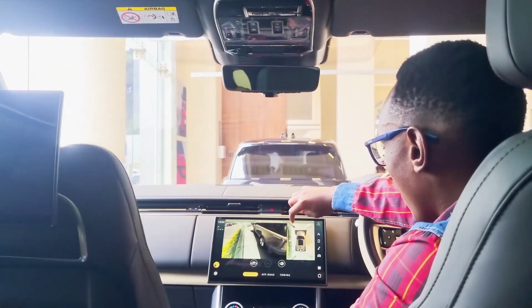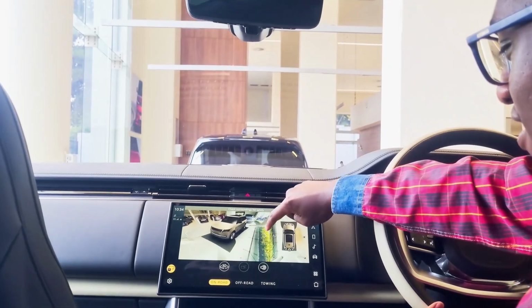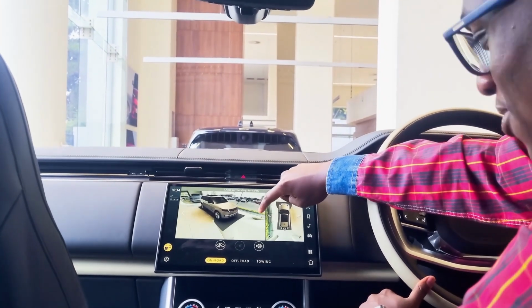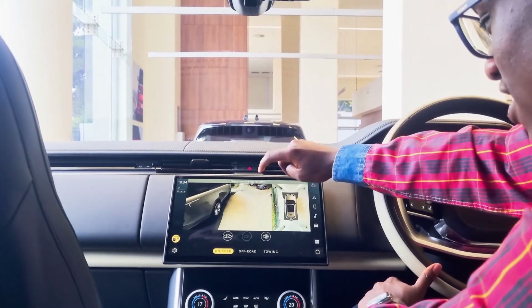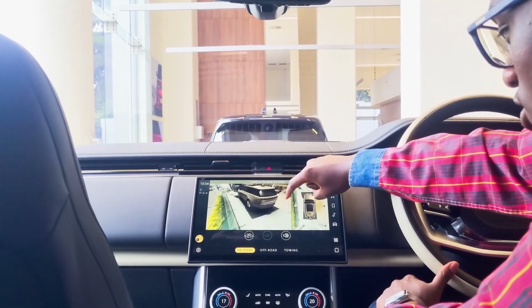So let's look at the more playful things that we can find, because guys, we are children inside. Guys, I'm a 5-year-old child right now. I just decided to press a button and the 360-degree camera just came on, and you see everything around you.